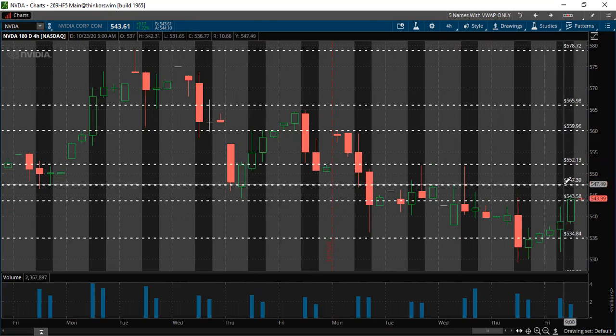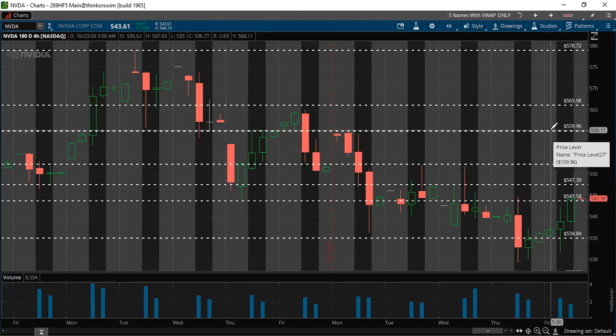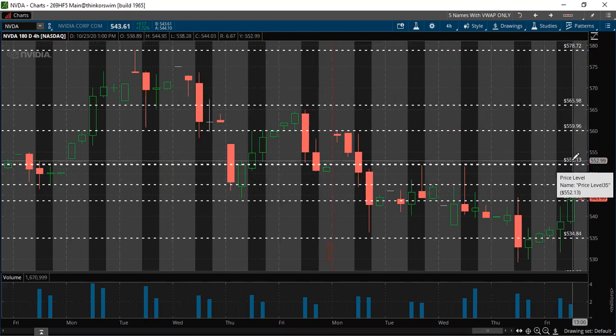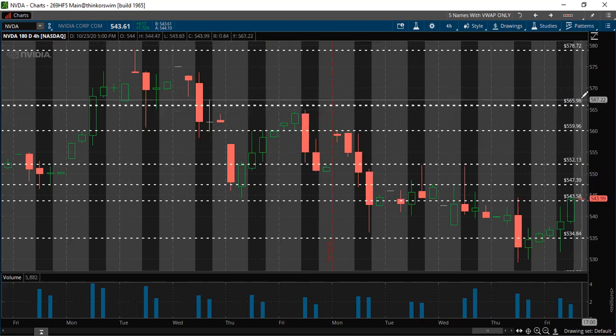This would be something that's a little safer for me. So I would say, all right, the first confirmation is 548. If we break 552 with volume, I would look to push 552 to 560 as a take profit. And the next major hurdle here is 565. To me, 565 is a lot more important than these numbers down here. It's just a number that we haven't been able to break consistently.